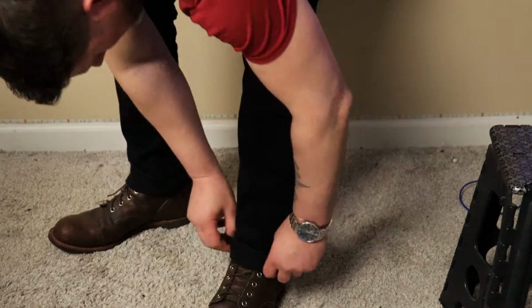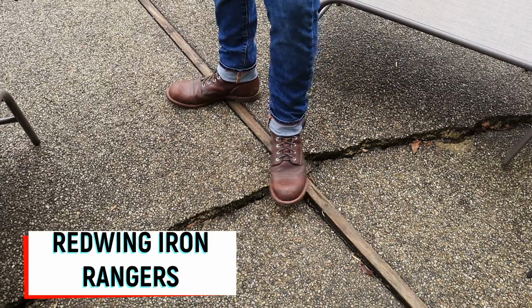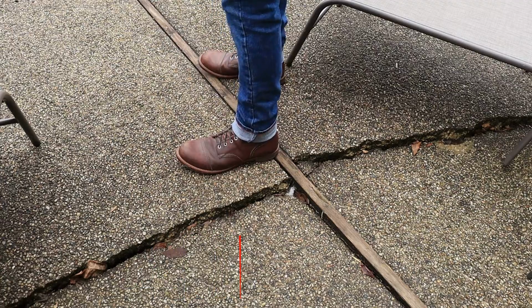So, next is my REDWING Iron Rangers. These are my absolute favorite boots at the moment. I love them.